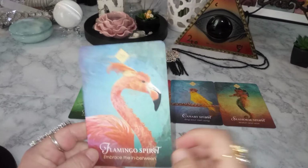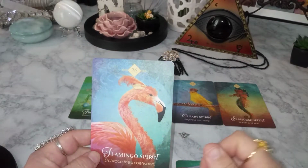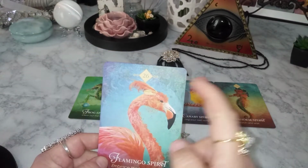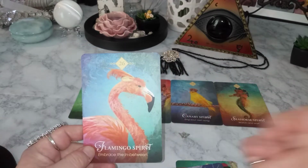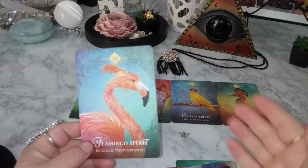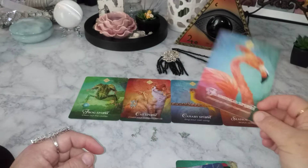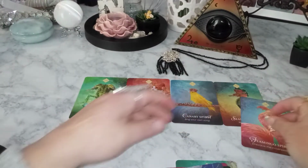So flamingo, embrace the in-between. So it's the in-between. Patience and love. Patience and love. 6 and 2 is 8. Manifestation. So today is 3 and 5, which is 8, which is also manifestation. So embrace the in-between, and we'll discuss what that is in just a second.